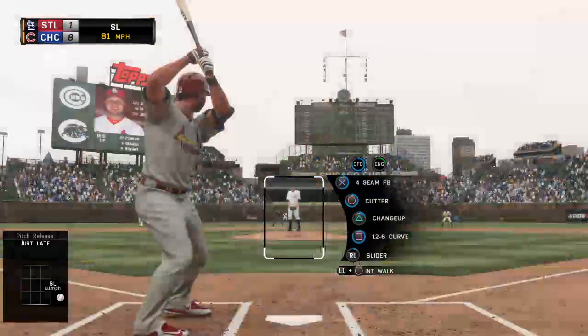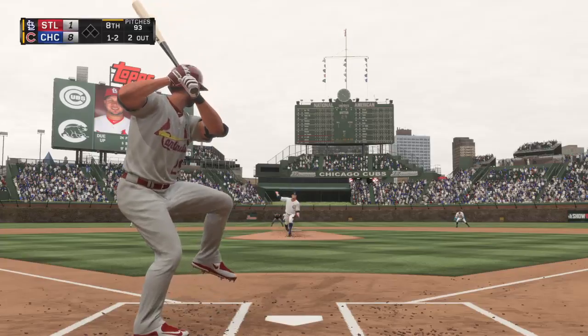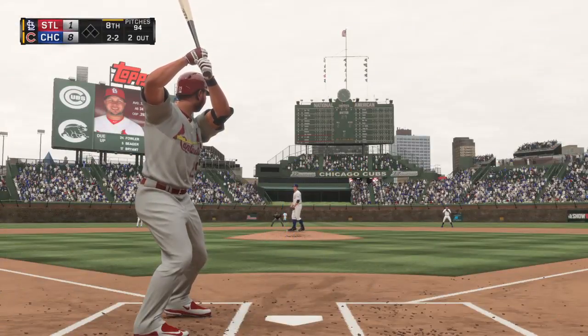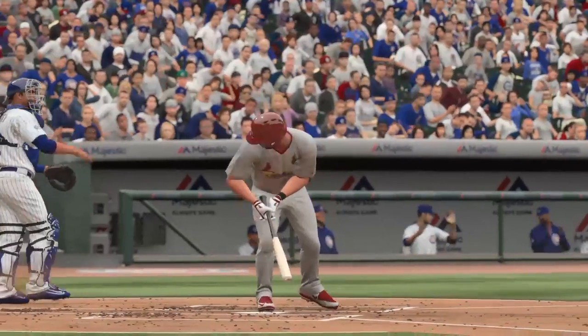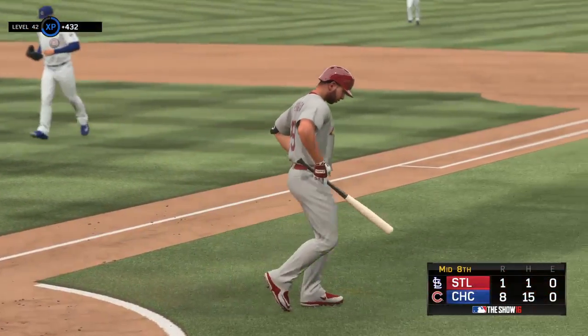A little bit off the outside. It's 1-2. Oh, classic strikeout pitch there on 0-2. It's one he loves going to, but great recognition there at the plate to lay off. Got him. 1, 2, 3 go the Cardinals. It's still an 8-1 ball game.